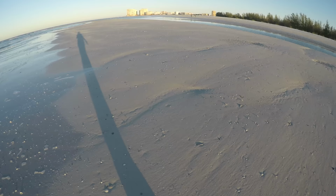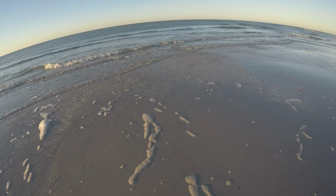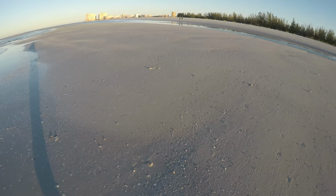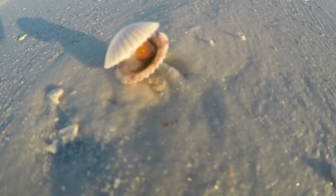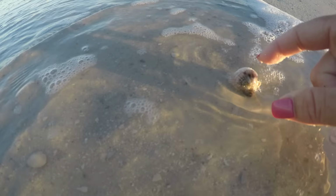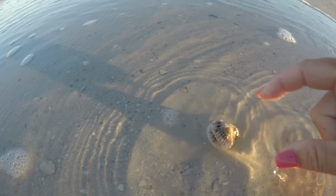So since there isn't a whole lot, I'm gonna go back up onto the mainland and kind of go up the hill and see maybe at some of those high tide areas. Ooh, this is kind of cool. I'm looking down. Look at this little guy, can you see him? This is a scallop that's still alive. I don't know how close I can get him in focus here. One side is white and the other side is kind of pink. Huh, that's always neat to see. Calico scallop, that's what that one is.